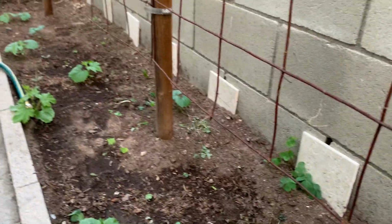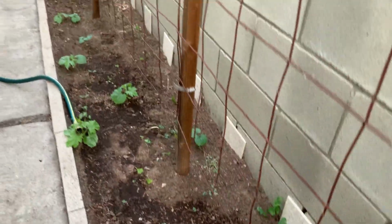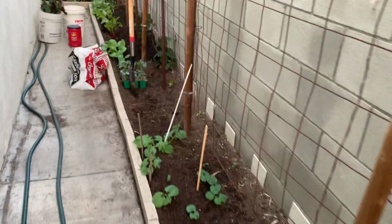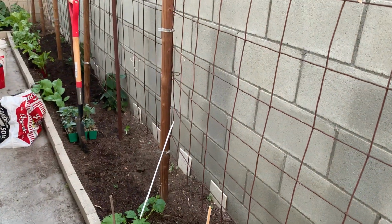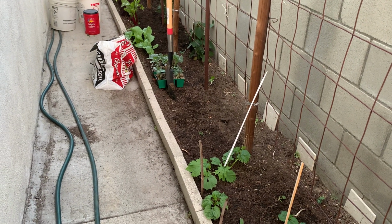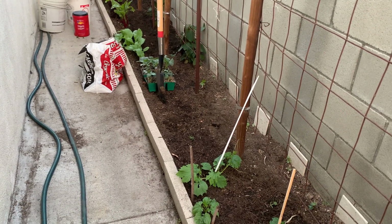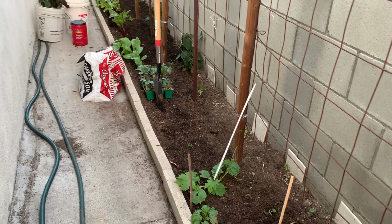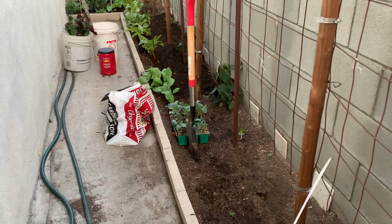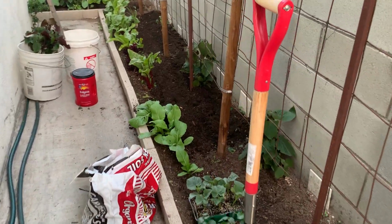So let me go over there and show you guys what I have done this evening. Right now it's almost 7 p.m. in the evening, and the weather is cooling down a little bit, maybe still 80 plus degrees, still hot. I'm sweating, but the sun has come down and the weather has cooled down a bit, so that's why I'm coming here to do some of this yard work.